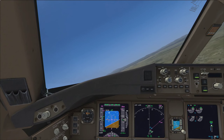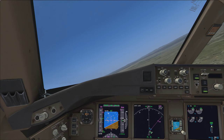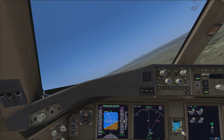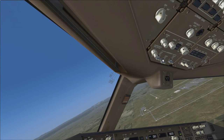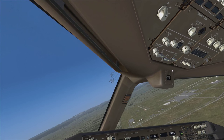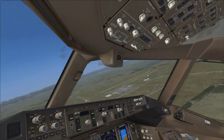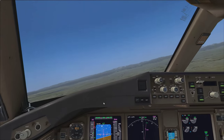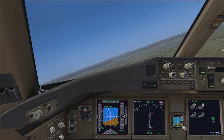All right, coming up on 10,000 feet. Descent is slowing down. Our speed is catching back up. Flaps up at 10,000. We'll turn the landing lights off. Here's Denver. Nice airport. It's just too freaking spread out for my own liking.